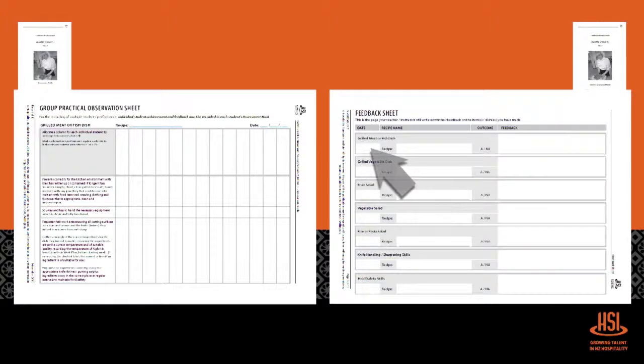So you would write the date, the recipe that you've used, circle the achievement achieved or NA, and write the feedback. So the feedback here is around the student's performance against the dish. So looking at your judgment statements, this is how you would write your feedback. So the entire student's work for this assessment resource is captured on this one practical outcome tool.